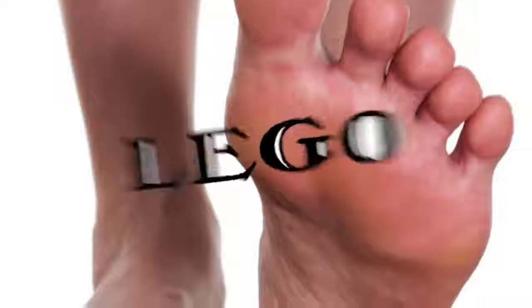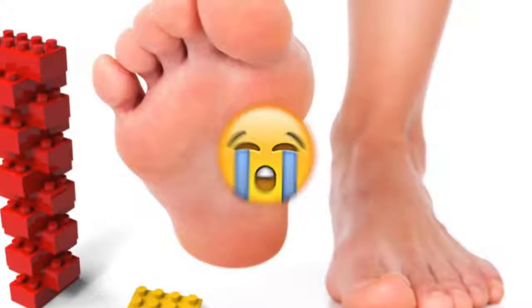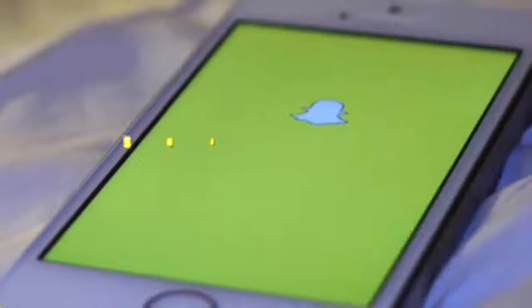But then again, the original logo would reflect my feeling when I step on a Lego brick, because I feel like dying when that happens, and I know this has happened to all of you guys out there before. But coming up next we have Snapchat.